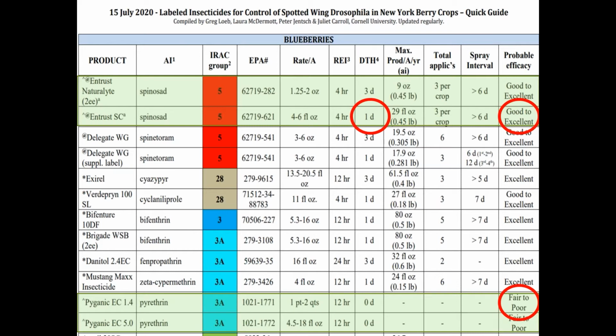I did some digging into this days to harvest limitation. For a period there, all Entrust formulations had the 3-day to harvest, which made it challenging for pick your own especially. And it's still a little confusing. There's an Entrust SC label out there, a special use label that expired, but was 1 day to harvest. But then I was able to get from Eric Bohr at Nutrien the Entrust label that shows it is 1 day to harvest for the Entrust SC.